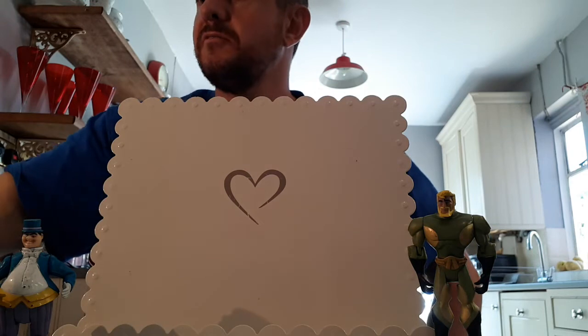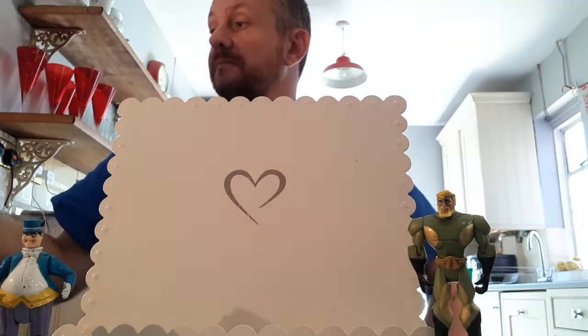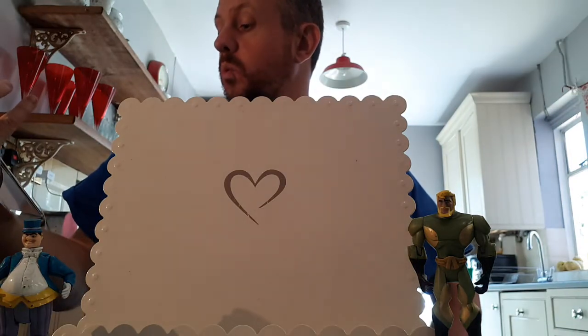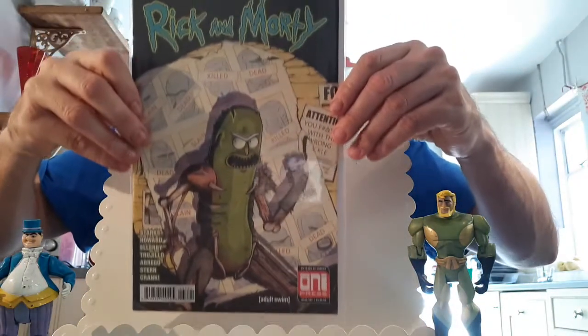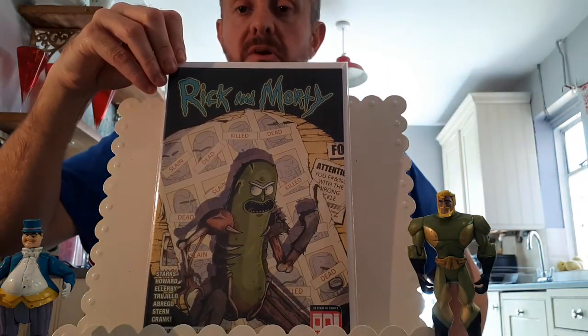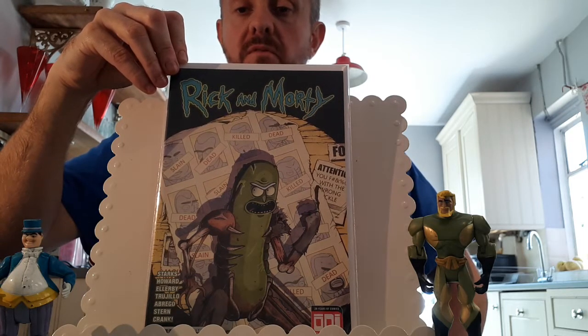Up next, from Oni Press, we've got Rick and Morty. And this is issue 37. And this is the cover B Pickle Rick variant. And this is the first time, I think, that Pickle Rick appears in the Rick and Morty series. X-Men homage cover there, like from 141, was it?